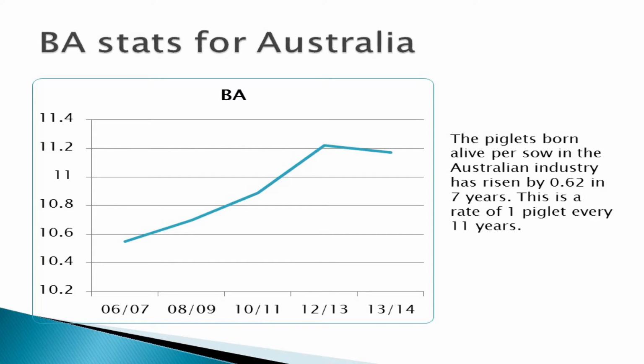Right, so that's enough about our piggery. We'll talk about the Australian industry and where we're at. So this is the born alive stats for Australia over the last 7 years of data. So we started off just below 10.6, and now we're up around 11.2. So it's a fairly low base, but I think if you look at the trend, it's actually trending reasonably well.